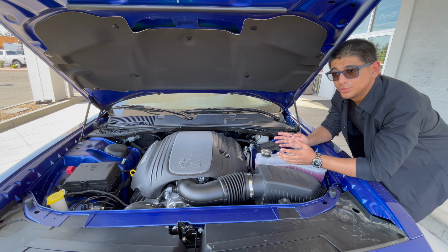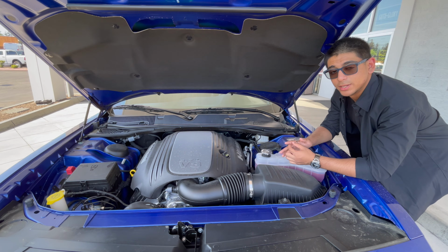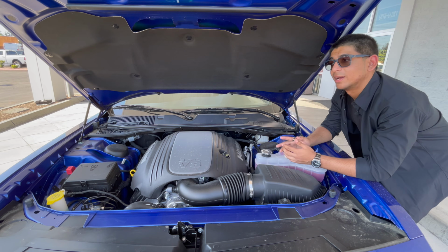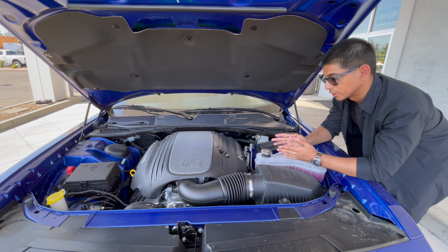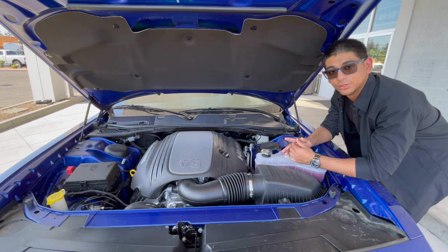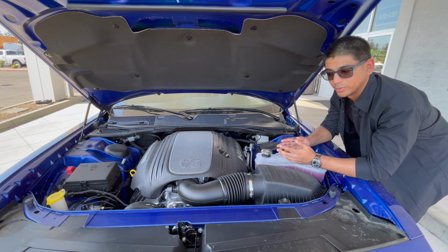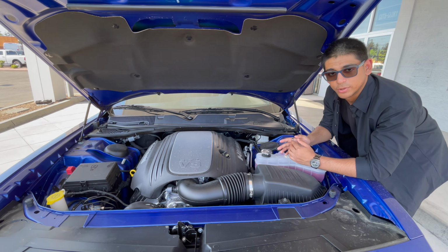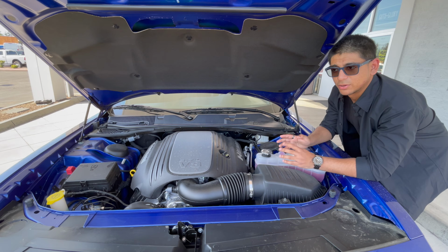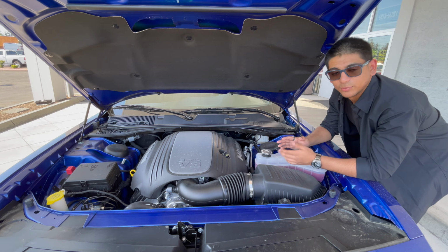Now, when I do say that the competition for this vehicle is the Mustang GT and the Camaro SS, I'm talking about the price range. And in terms of the price range, this falls short because the Mustang GT has a 5-liter naturally aspirated V8, and it pumps out around 465 to 485 horsepower depending on what year and what trim you have. The Camaro SS also has a 6.2-liter naturally aspirated V8, and that pumps out around 420 horsepower, meaning that for the price bracket, this is less than what the competition is.